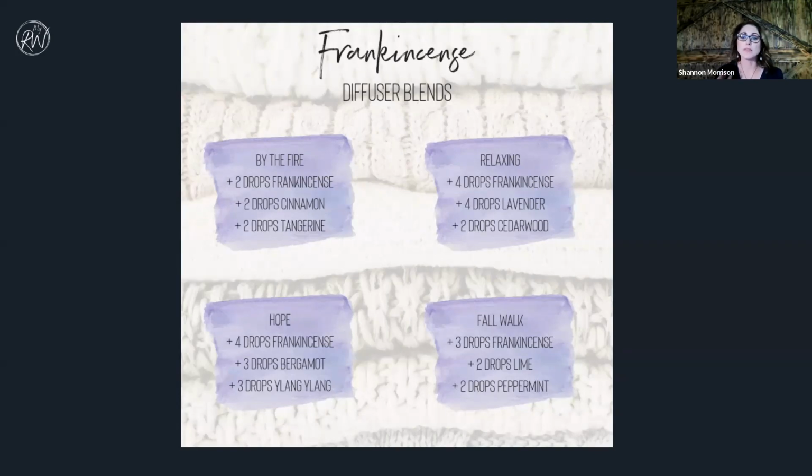Frankincense goes with a lot of things, but this one was frankincense, cinnamon, and tangerine by the fire. I really, really love this blend. It is amazing. If you don't have tangerine, you could totally put wild orange in here and it's still going to smell amazing. But I love citrus with frankincense a lot. So there are a few recipes here. You guys, I'm sure you all got screenshots now, but I list the names of them too.